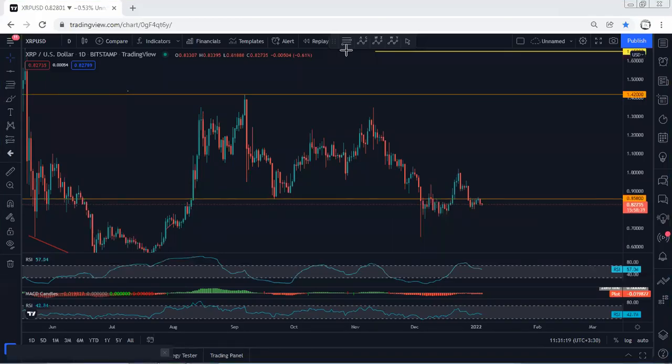XRP, we start with the daily chart. I just want to give a quick update. If we refer to our analysis, since the price was within here, we have been looking for buy. This is what we get.